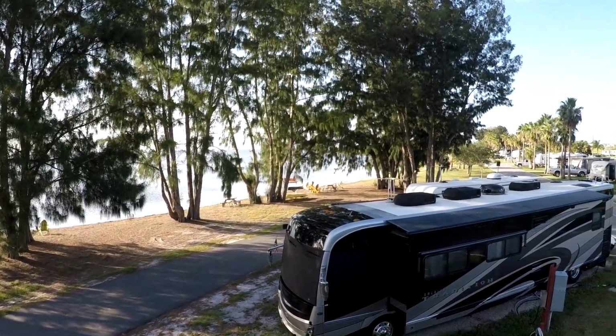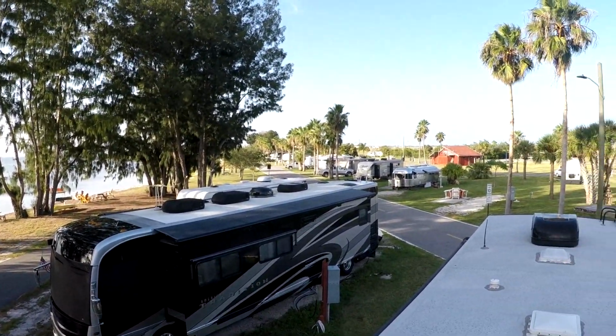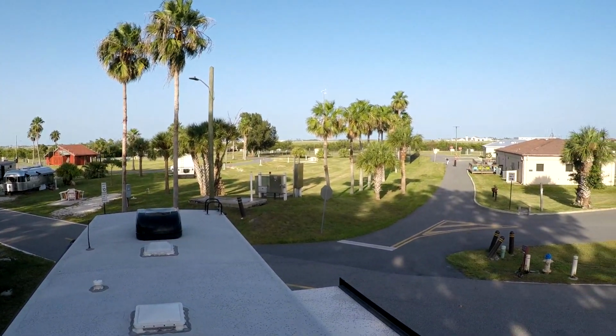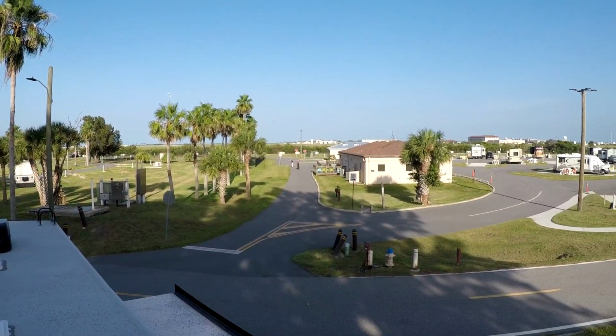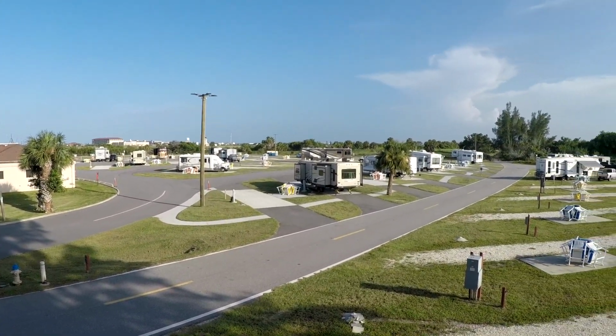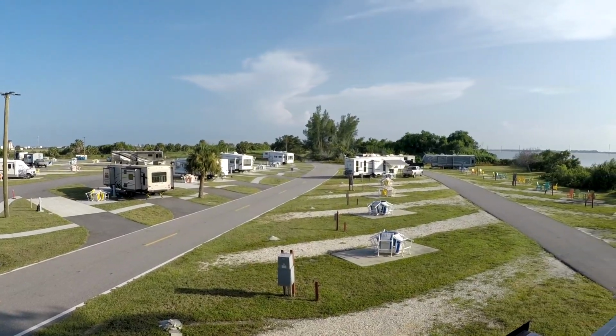Right now, we're standing in front of our RV, and you can see right behind us is the Banana River. It's a great spot. The campground is fairly small, with only 156 full hookup sites. That includes electricity, water, and sewer, no cable TV. There is a 24-hour community center with free Wi-Fi, but it doesn't extend to the individual sites.